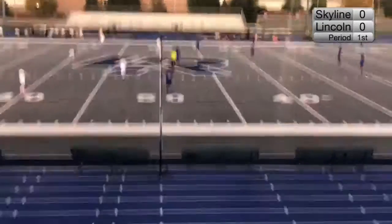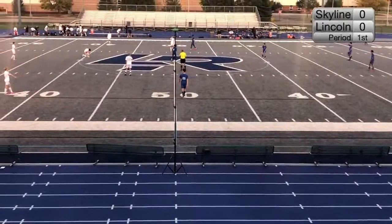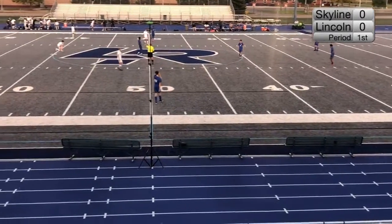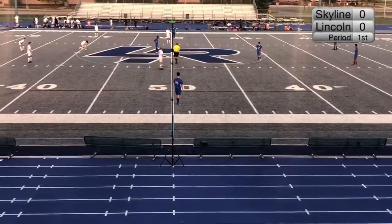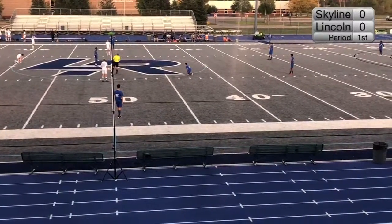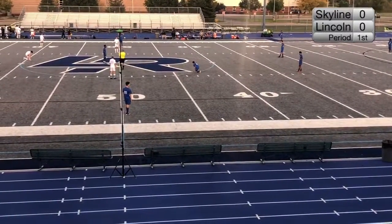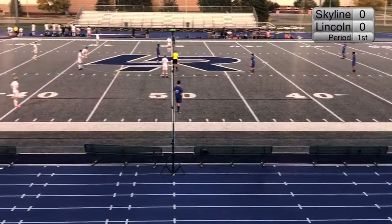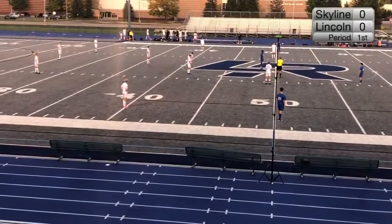Rail Splitters in the home blue, if you know your PMS colors, that's process blue, it looks like, with white numbers. Going to be moving from right to left. Skyline in the away whites with the Skyline blue numbers, moving from left to right. We'll set the lineup for you.